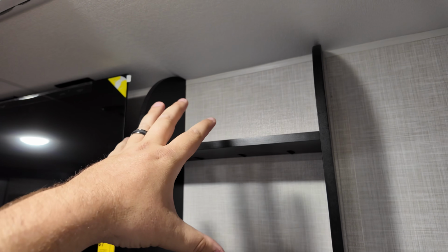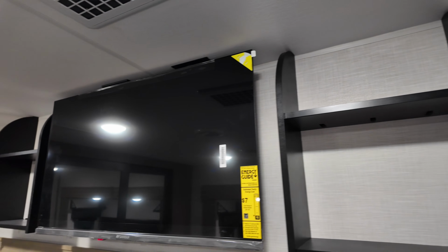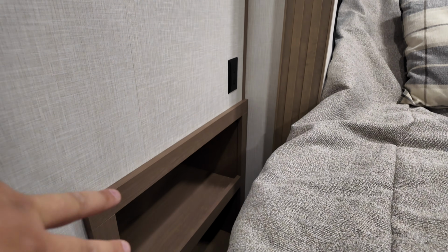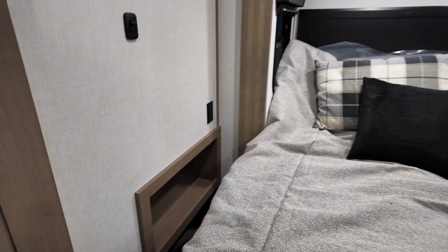So this would be a great place for like my wife's little plants or crystals, probably like a coyote skull or something like that going on. Whatever that crazy lady's doing, we are ready to rock. You also got another place for all of your books and odds and ends items.